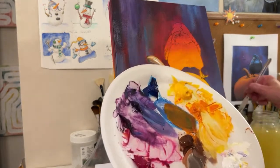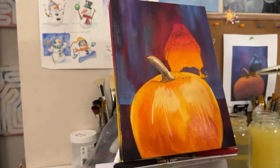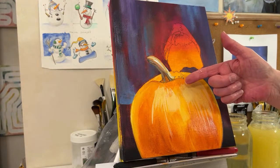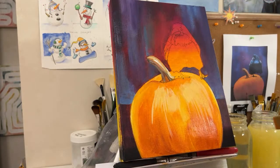I'm just putting a little brown in there. I'm going to put a little shadow in. There isn't really a right or a wrong order. But basically, if you don't know what to do, work back to front, what's underneath to what's on top. Acrylics are really forgiving.